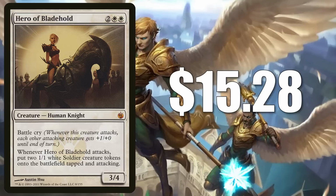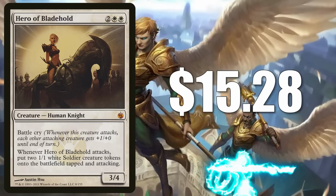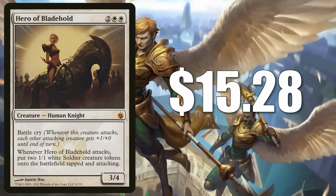Hero of Bladehold is next, $15.28, but this really does feel like it's due for a reprint. We'll have to see what happens. I like that it has Battle Cry and can get you soldier tokens when you're able to be aggressive. Currently, you do see this in many Commander builds, like Ishin, Two Heavens is one, but this too is getting more Commander play in some new decks.